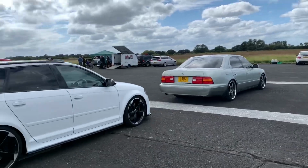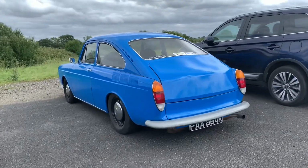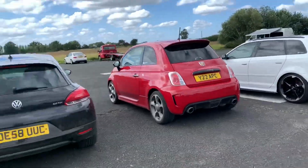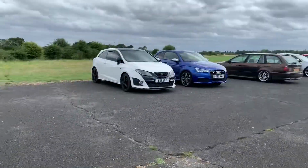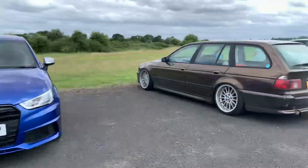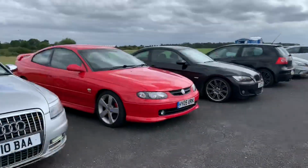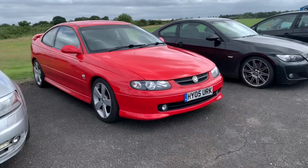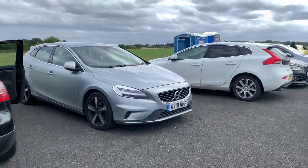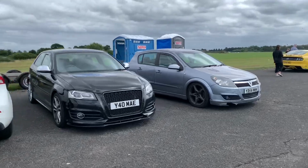LS400 cruising wagon. Looks quite nice. Different, old, but looks good. Old Civic coupe, not many of them about these days. They're getting quite rare. The S1. Slammed wagon. Always some interesting cars here. Love a Monaro, great car. That's about it. So there's not crazy amounts of cars here, but definitely some good quality. So yeah, really, really good.